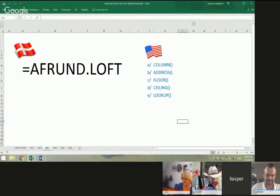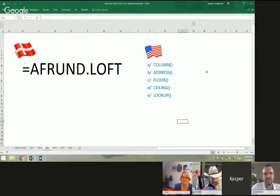We should just move on to question 3. So the left one, you can see the Danish Auron Loft. Now this one, there could be a little strategy, because I know what the answer is. Auron Loft can either be column, address, floor, ceiling, or lookup. What do you think, guys? I'm going to go with lookup. It's a lot like Aloft, which is like a hotel here in the U.S., which are really tall buildings. So that's my logic.